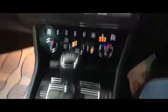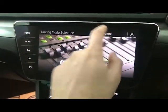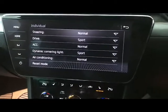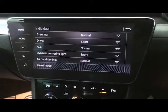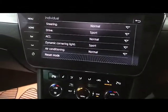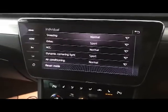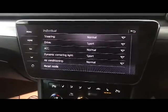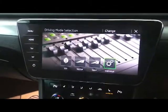We have your drive modes, so you've got Eco, Normal, Sport and Individual. On Individual you can change various different things, so steering Normal, drive Sport for example. So you've got the nice light manoeuvrable steering from the normal setting, but you've got the sharper throttle response and gearbox response in the sport mode, so you've kind of got the best of both worlds there. But there's a lot to play around with, various different things you can play around with there.